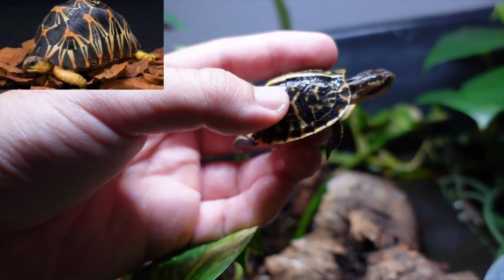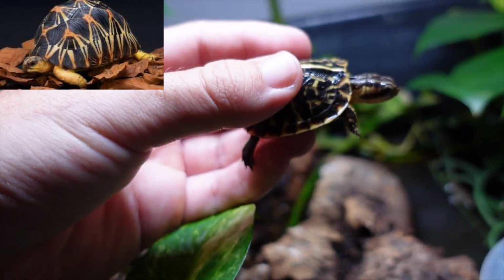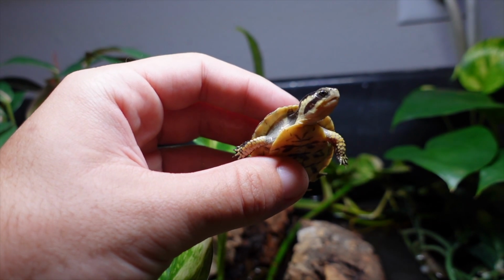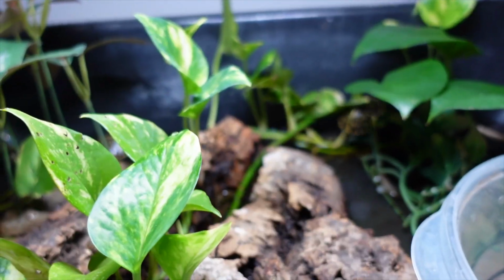I always say they look like a radiated tortoise. They're basically the box turtle version of a radiated tortoise. Look at that little idiot. These 2 are absolutely bonkers. Oh, and I have UVB LED lights. These are from Exoterra. They're not out yet, I don't think. Let's get these guys fed.